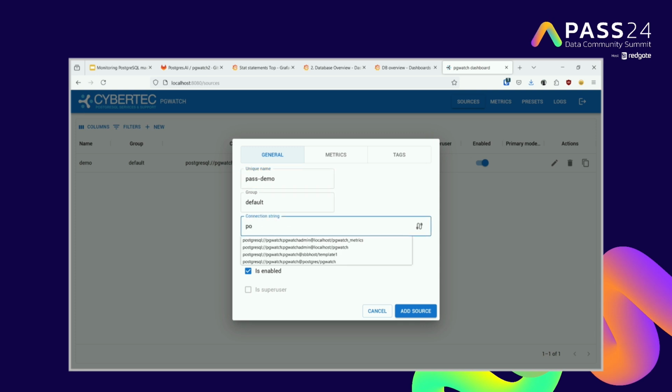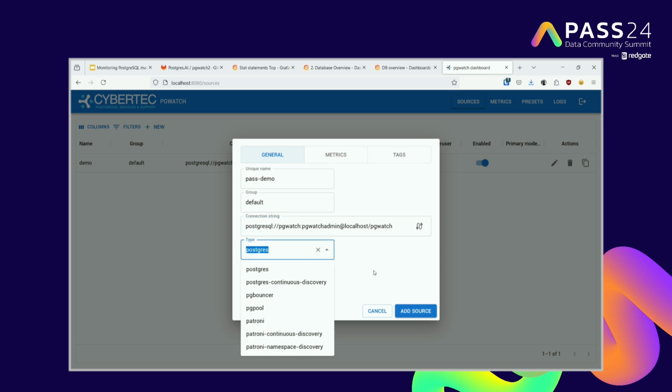Then we use our connection string. In the connection string, you can use not only the user, host, and database, but you can set any settings in it, or application name, for example, something like that. Then we have a type of the source. The simplest one is Postgres, which means a simple database.